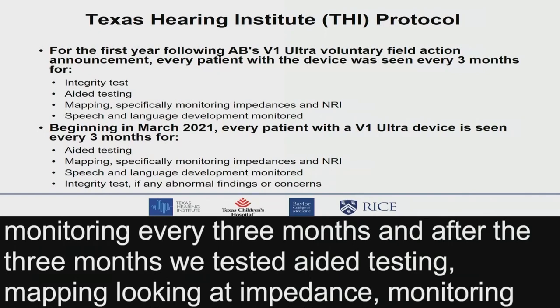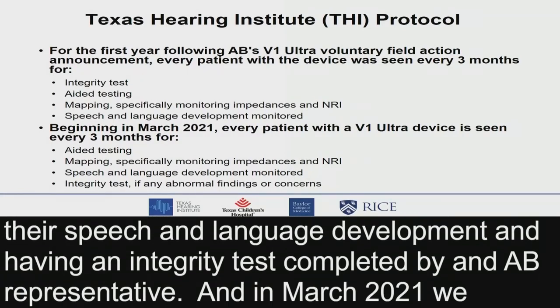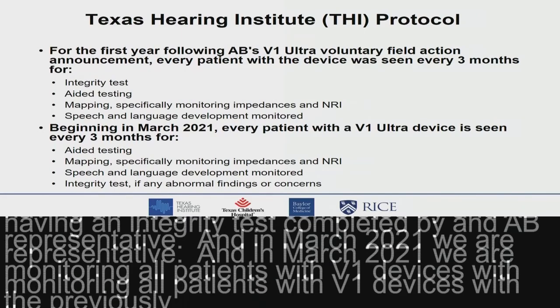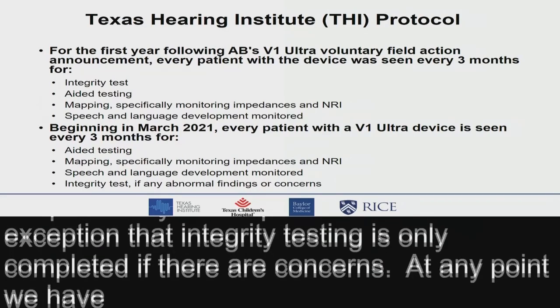And then in March of 2021 to the present day, we are continuing to monitor all of our patients with V1 devices every 3 months with the previously stated protocol, with the exception that integrity testing is only completed if there's concerns. At any point that we have a concern of one of our patients, we meet with our cochlear implant team, which includes our surgeons, audiologists, speech-language pathologists, and AVTs, educational liaisons, and social workers to discuss the best course of action for the patient.